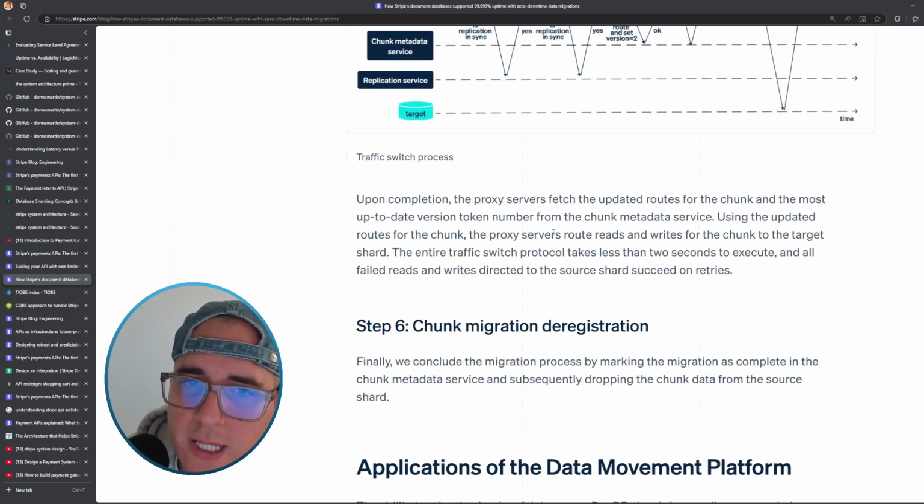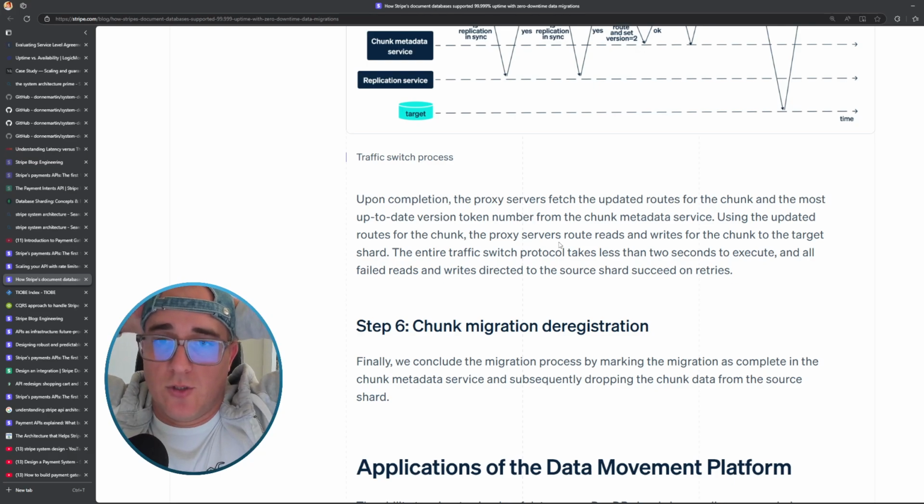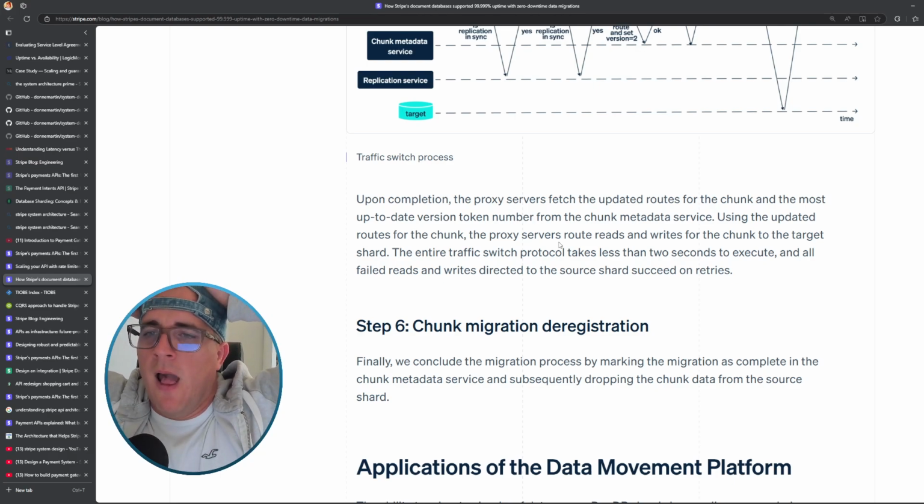So when they complete all these transactions, the processor will fetch the updated routes for the chunk and the most up-to-date version token number from the chunk metadata services. What I don't understand here, which I think is very important, is how they split these chunks by day, by hour, by minutes, by seconds, or maybe it's just a query selecting a specific limit.